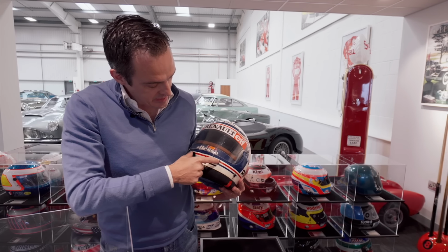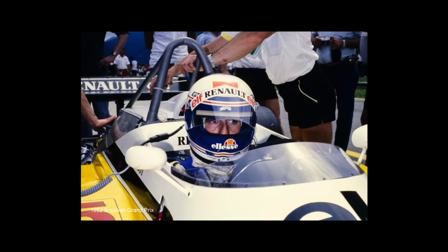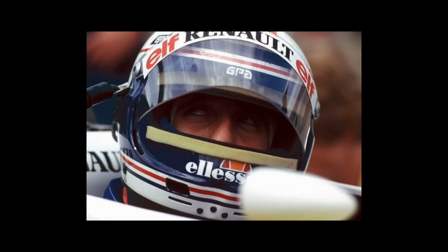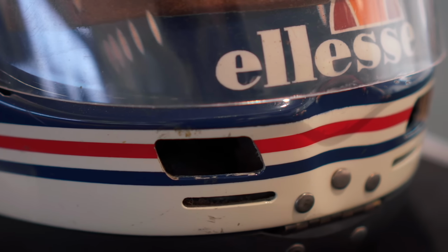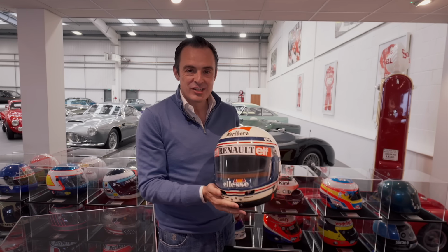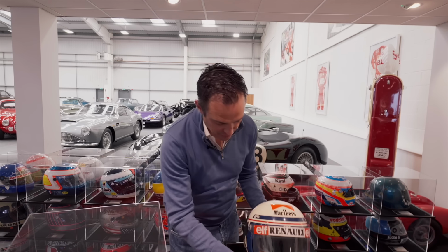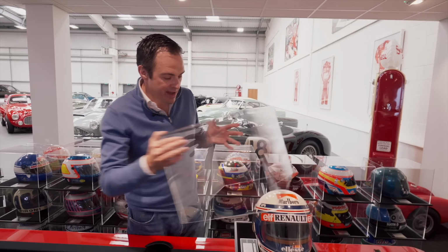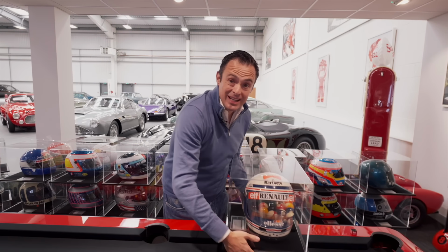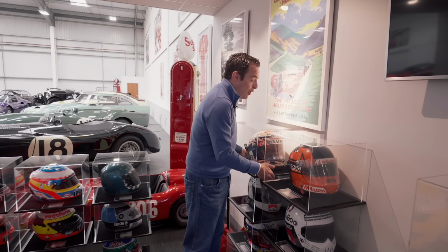It's very easy to identify today because of these cutout air vents that haven't really been done very tastefully, but was done in period because that's just the way it was. You think, Alain Prost, what a legend he is, and he wore this helmet to multiple Grand Prix victories. And it's unbelievable to believe that these people, these heroes didn't hold on to these helmets.